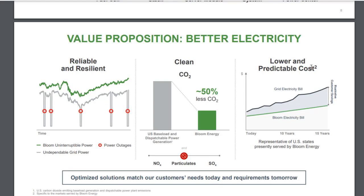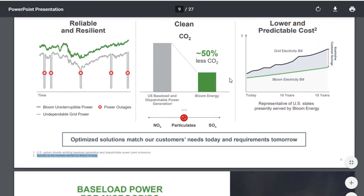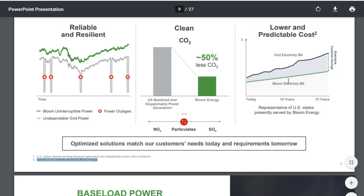Now, lower and predictable cost. We have the grid electricity bill here, and we have the Bloom electricity bill here. And this, of course, shows us that you are saving a lot of money by producing your own electricity. Now, there is this number 2 here that we notice. In very, very small, tiny letters, it says specific to the market served by Bloom Energy. Because as we shall see in a Forbes article in a second or two, this is not really the case. Actually, the Bloom electricity bill is way higher than electricity in most places, but they are cherry picking what markets they're looking at here.